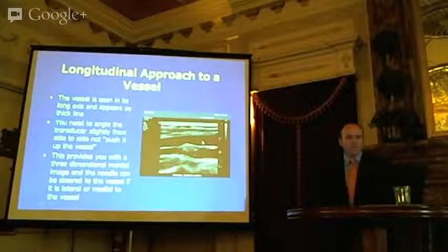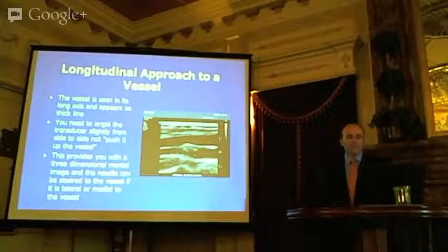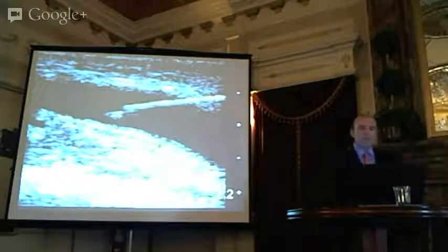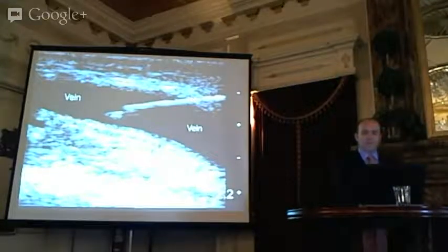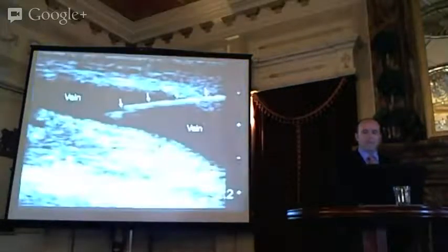You see the vein in long-axis, you should see the needle in long-axis too, unless you split them up and do a deep approach or something like that. You have to move the transducer from side to side and really make a mental note, create a 3D image of the soft tissue you're scanning through and the vessel you're going to hang. But the beauty is you can see your vein, you can see the shaft of the needle, and the tip of the needle very well.